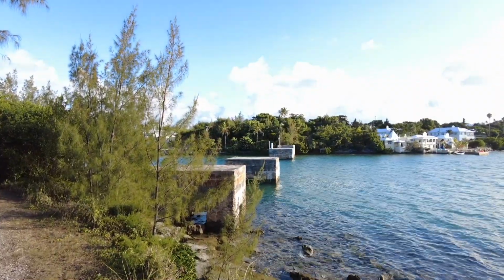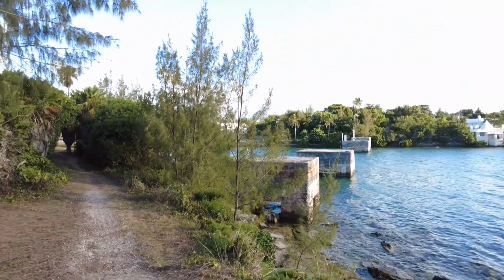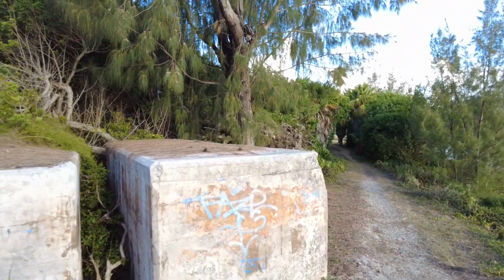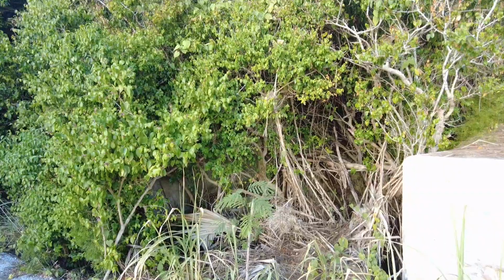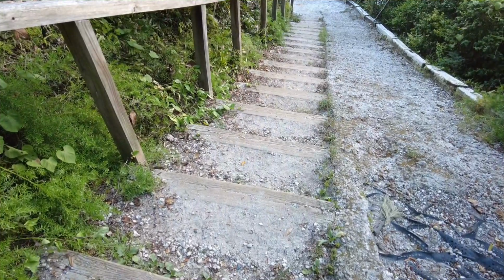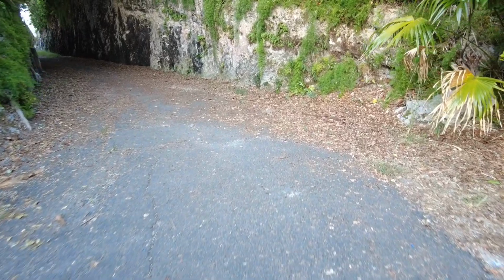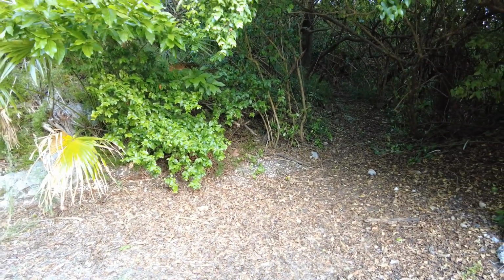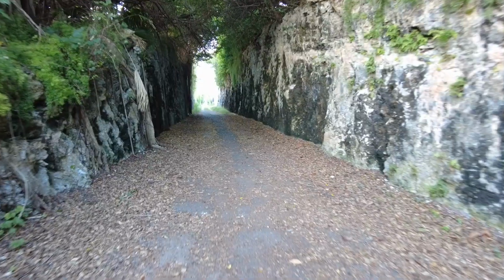This is a better angle of the railway track pylons that came across the border and continued right on to this one, or these two that are right in front of me, and would have continued up into the land. Interesting. Here are the steps to bring me just up to the top and to rejoin the railway trail. Back on track.